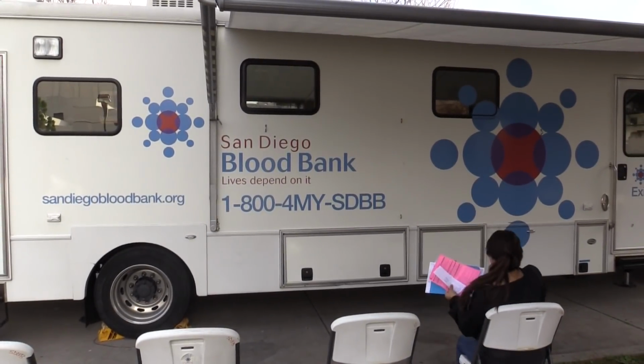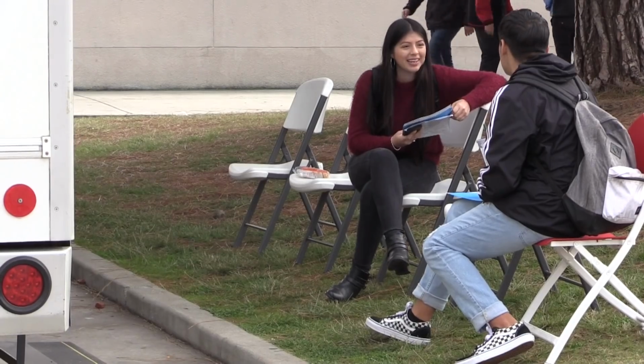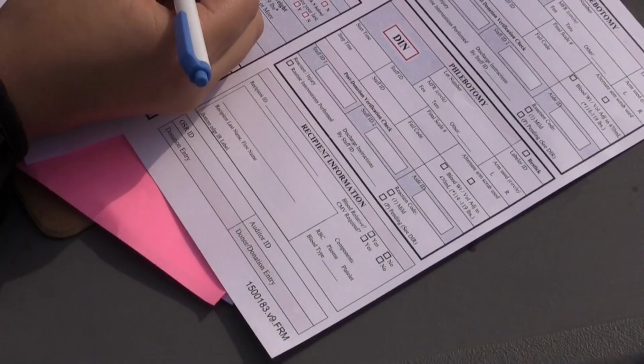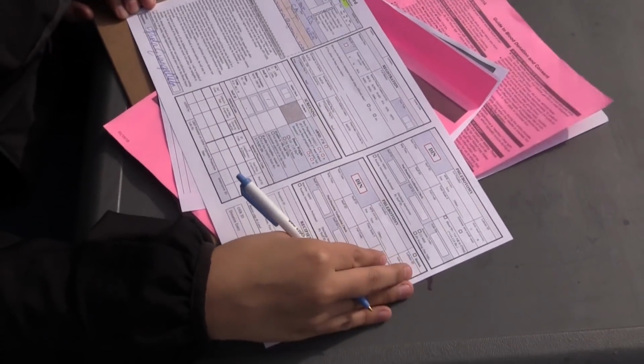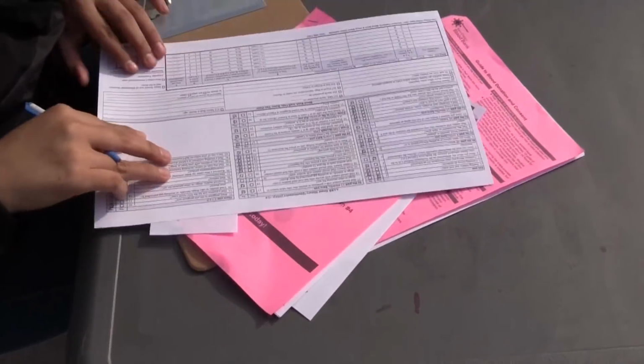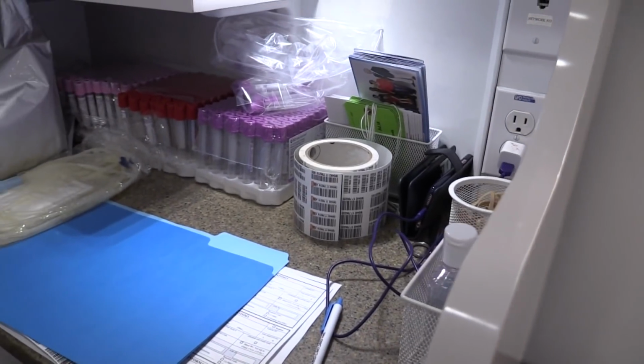How often do we have blood drives here at Hoover? This is our first one this school year. We are hoping to have 2 or 3 more. Why is the blood drive important? The blood drive is important, obviously, because we have people who get into an accident in hospitals. We have a shortage of blood donations, so we travel all over San Diego to collect units from donors such as you or myself as well. It's very important to save people's lives.